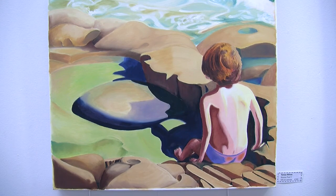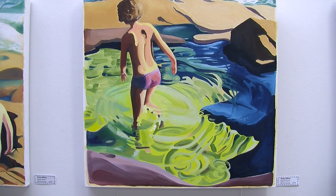This one, what I wanted to capture was the shadows particularly, but also the quiet, tranquil pool and the surging of the Pacific Ocean behind it. So this one, again, was capturing the beautiful ever-changing reflections and the contrast between the light and the dark, but also the ripples as the child is playing and splashing around in the rock pool.